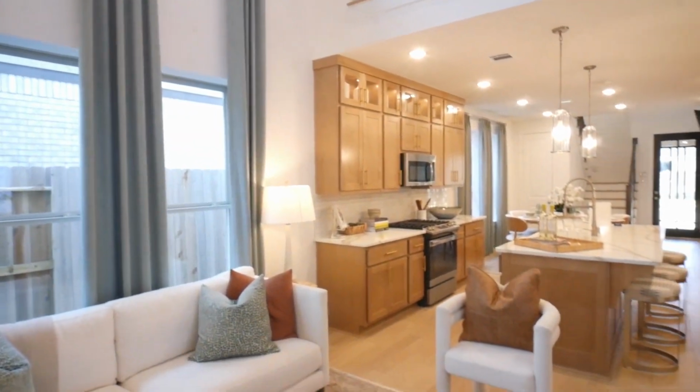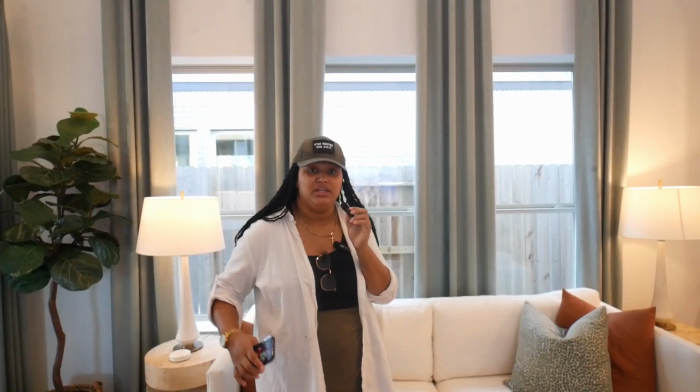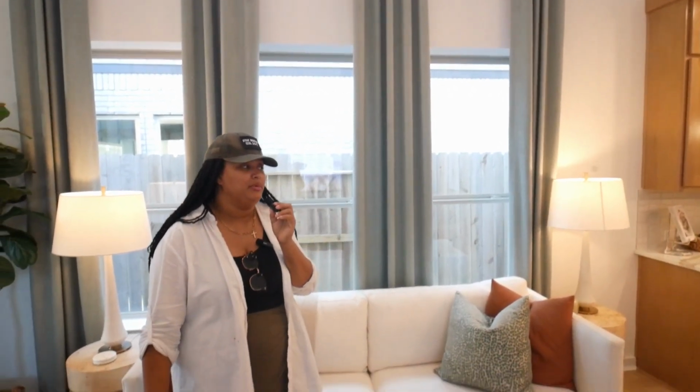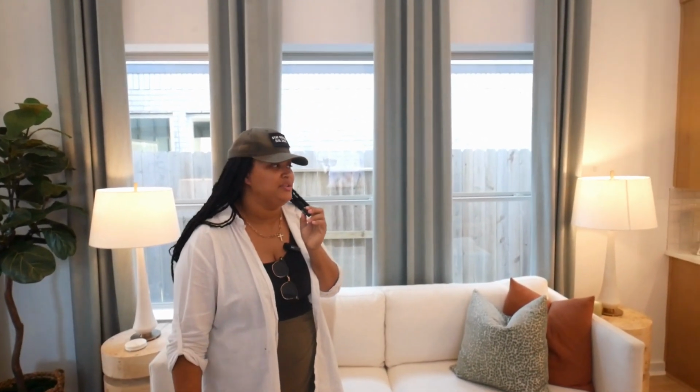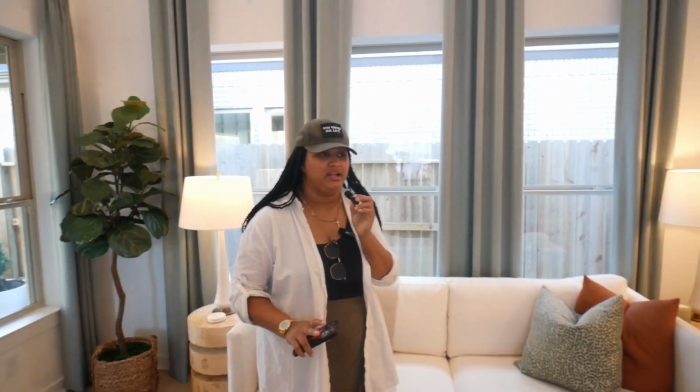What I love about this home is that it gives a townhome feel, almost. This would be a perfect home for someone who might be downsizing or coming from an apartment and looking to get into a home. I think you would love this layout. It's very fun and just clean. I really like that about it too.